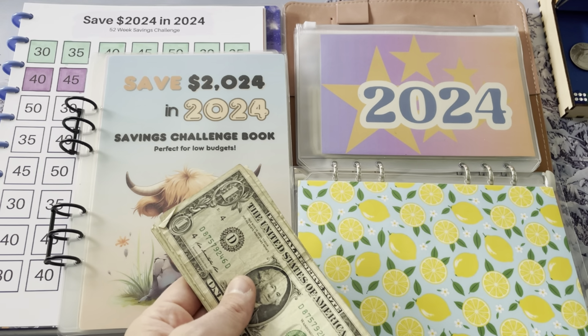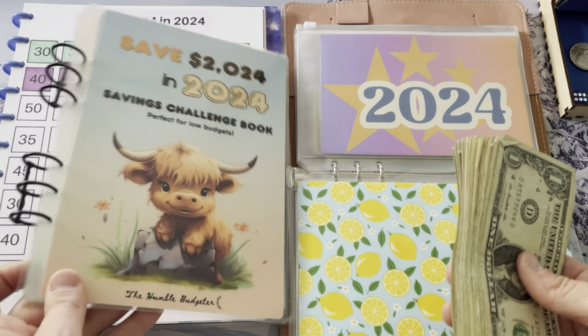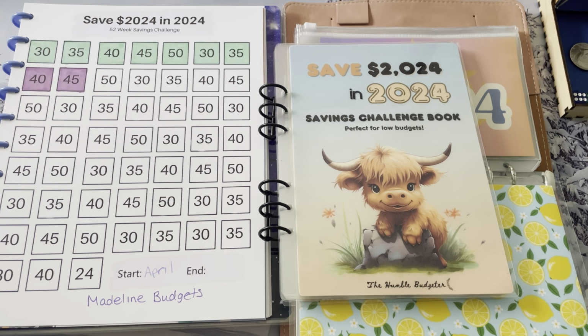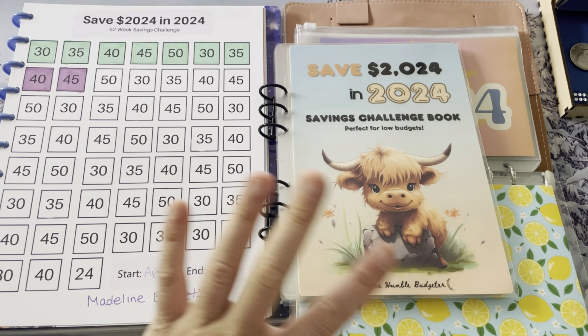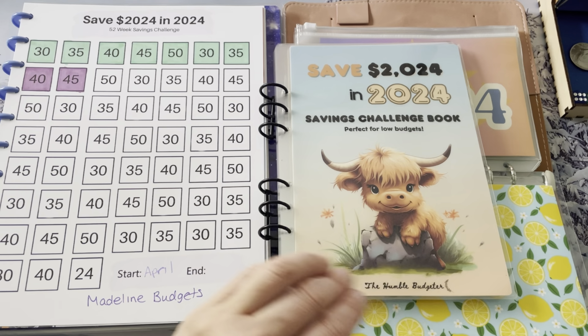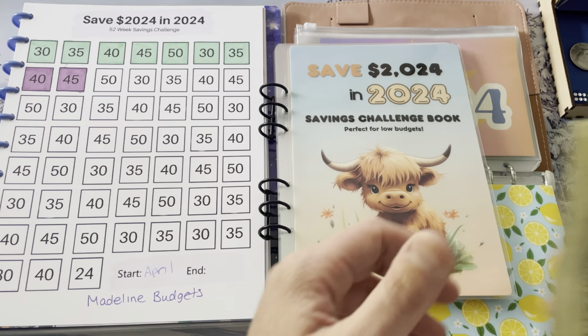$80 of that is already budgeted to go towards my 2024 challenges. So I am doing two of them at the same time. We have a goal to save $6,000 to do a winter trip next year. I've already completed one of these 2024 challenges, and I need these two more in order to hit our goal. I set aside 80 bucks per week.